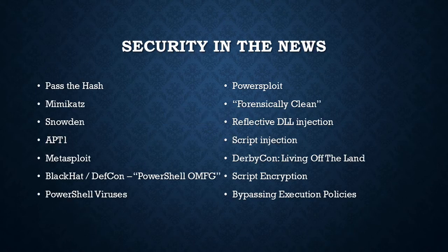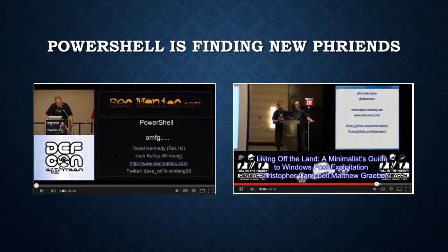So we've been hearing a lot about PowerShell in the news. You hear about PowerSploit, and you hear about some of the presentations that have been happening in DEF CON, for example. And it's been really interesting to see that PowerShell is getting a bunch of new friends. Now, the security research community is a really interesting beast, right? So they're just like us.